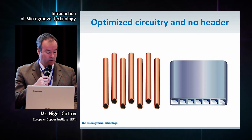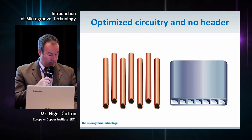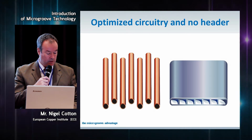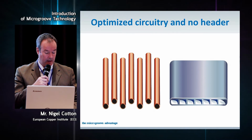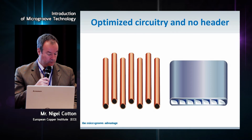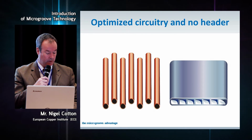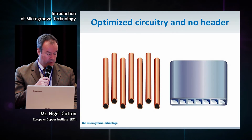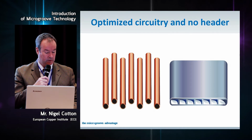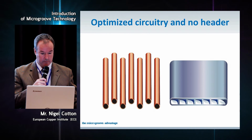A big advantage of microgroove tubes is the lower refrigerant charge. Aluminium microchannel tubes are joined at the manifold header, and that can take a considerable amount of refrigerant to fill. The circuitry of the copper tubes is much more flexible and can be optimized to minimize pressure drop and avoid the maldistribution problems associated with microchannel heat exchangers.